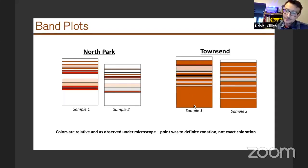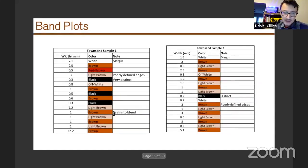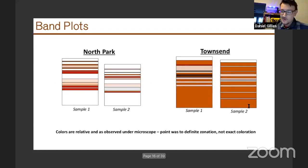What's happening here is it basically begins to blend, and if you go into my notes, I'm sure it will state that. It became really hard to tell where there was zonation as you got closer and closer to the center. Or the edges were just so poorly defined, it was just as much an educated guess of where that mark was, because even though I had a precision ruler, it amazingly wasn't an exact science. So I had to do my best effectively to make that measurement.